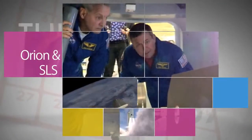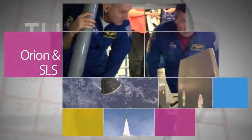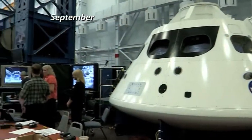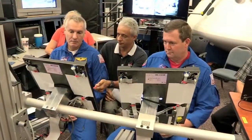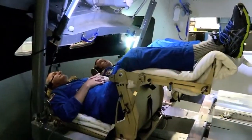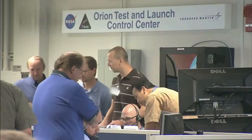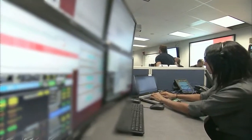NASA ramped up work in 2013 on the spacecraft that will take humans to Mars and other deep space destinations. In September, NASA astronauts conducted the first simulated launch aboard the Orion spacecraft to evaluate its cockpit design and emergency procedures. Orion's avionics system was powered on for the first time in October, a major milestone ahead of its 2014 flight test.